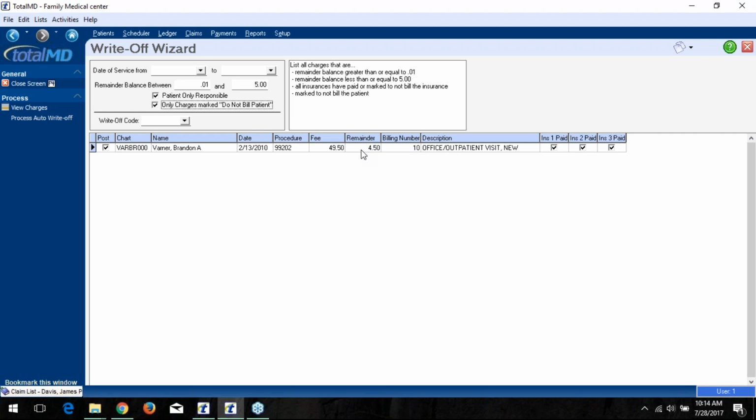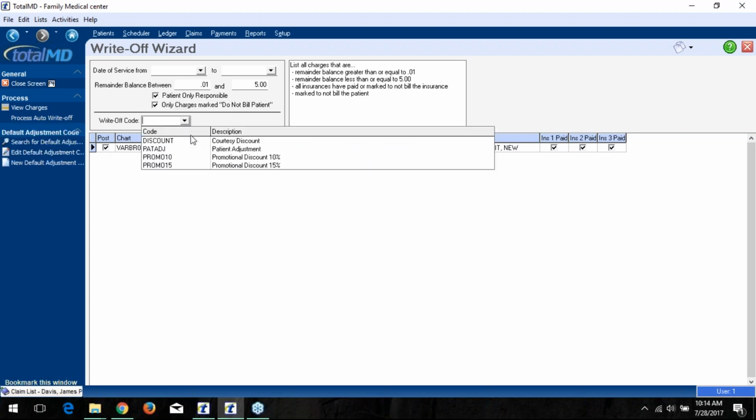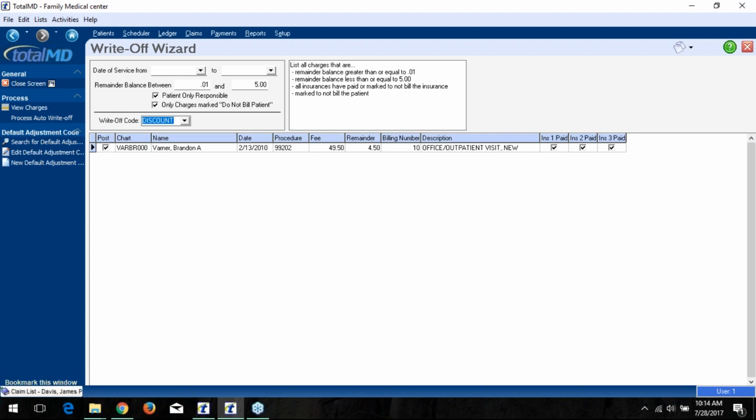We've never really had a good way to do that, other than you could run a report and then go into the ledger and find that, then make the write-off. With the new version, easy: come in here, put in that information, it would find all of them, and decide what kind of write-off code you want to use. So we're going to say it's a courtesy discount, and then we process the write-off.